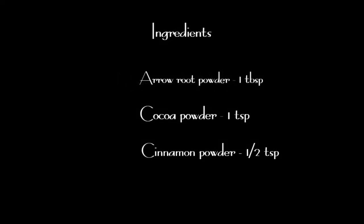You can formulate your own natural makeup products at home by using Arrowroot powder as the base. To prepare a powder foundation, blend some cocoa powder and cinnamon powder with Arrowroot powder. If you skip cinnamon powder in this recipe, you will come up with a mixture that can be used as a bronzer, a highlighter, and even an eyeshadow.